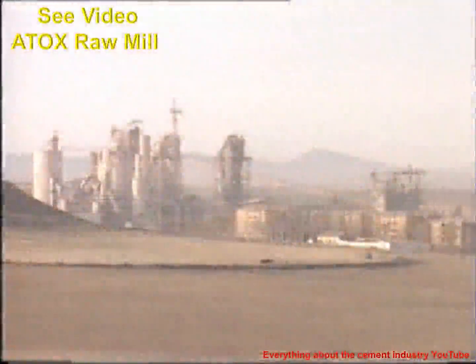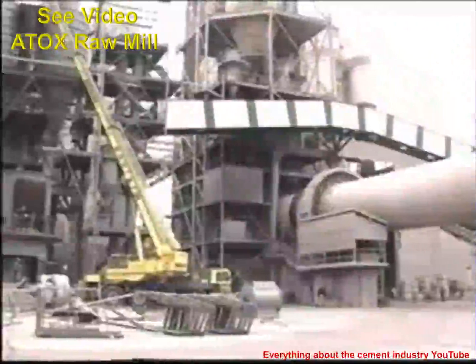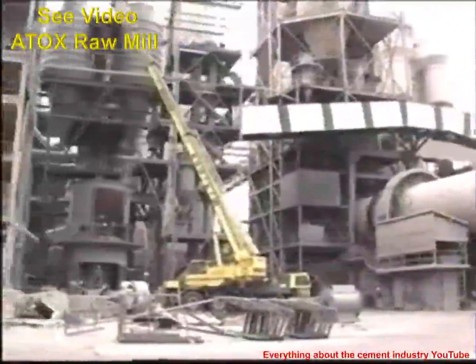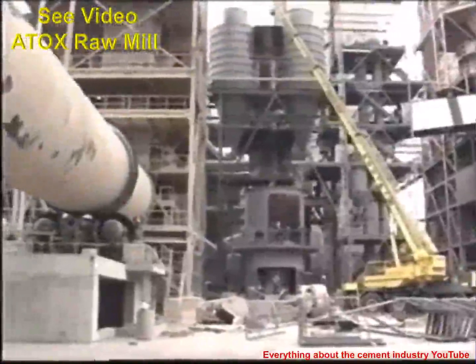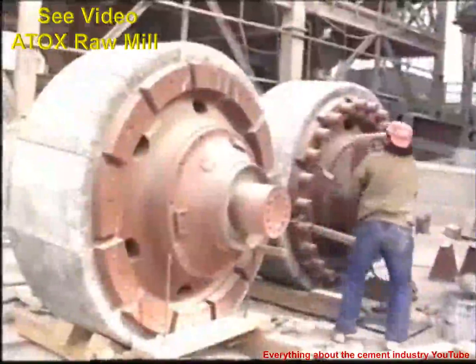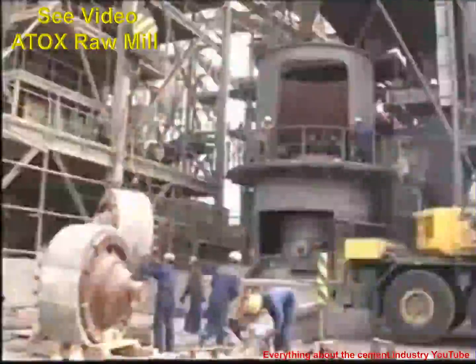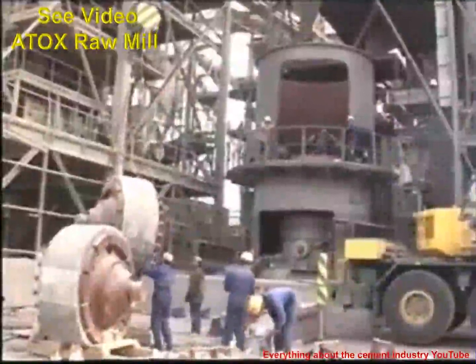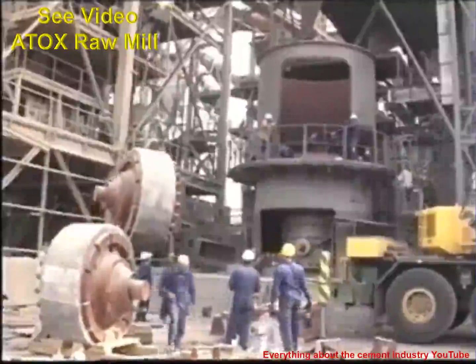One of the more recent installations of an ATOX mill was in late 1992, at the Iberia cement works south of Madrid in Spain. A 180 tons per hour raw meal mill was required for a new line, and the compact design of the ATOX mill made it ideal for the rather constricted location. At this stage of installation, the foundation for the mill had been prepared by a local contractor, and the drive unit and grinding table were in place.